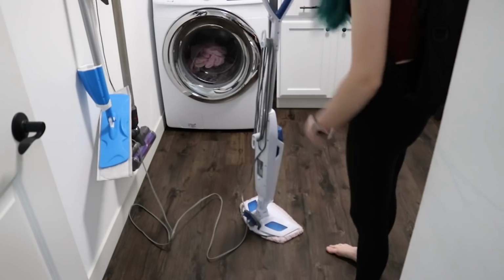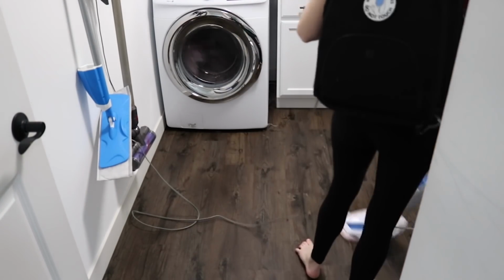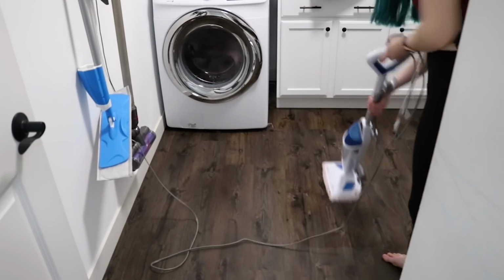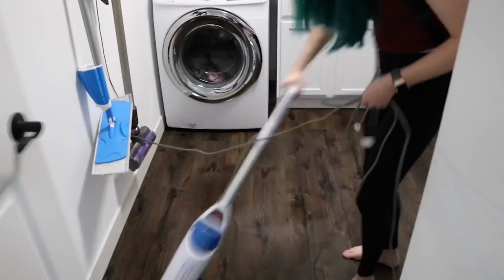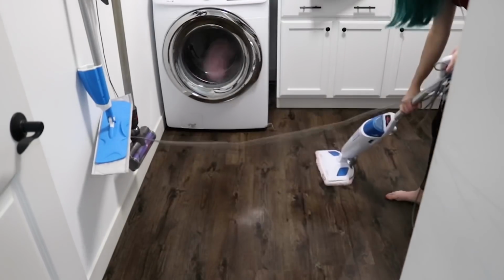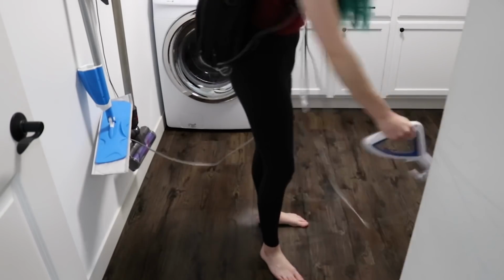And then I just have this Bissell steam mop. It was like $80 on Amazon. I really love it. My floors are 100% waterproof, so it's totally safe to use on my floors. So if your floors are able to use a steam mop, I highly recommend. If you have a dog, this is literally a lifesaver. I definitely didn't need it when I just had cats and rabbits, but with a dog, it's amazing.